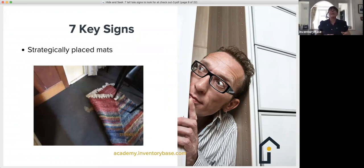Strategically placed mats. Get that all the time. And one of the key things that I always seem to pick up is the fact that they're never in the right place. So I wouldn't say that I'm any good at styling houses or anything along those lines. But, you know, mats kind of go in certain places. They look right in certain places, to make the whole room look really nice. But often I'll find mats are in the wrong place.